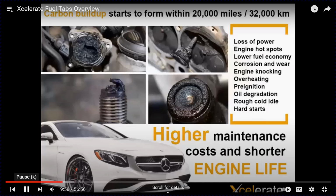So what this product does, it does multiple things, but one of the major things is that it cleans your engine, right? It cleans your fuel system. It gets rid of all this carbon, and it does it in a pretty unique way.